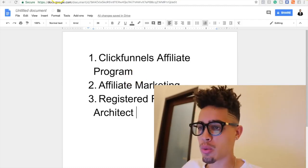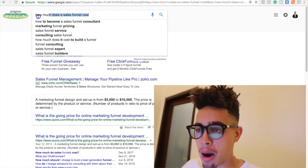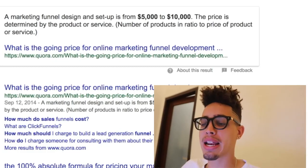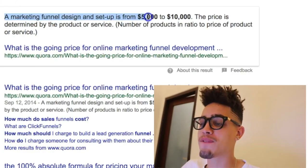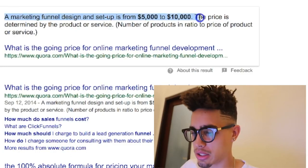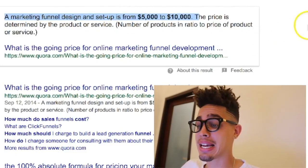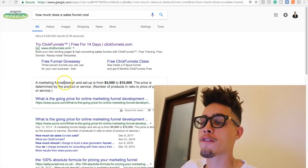What is a sales funnel worth? Let's take a look. I'll simply Google it again: how much does a sales funnel cost? What are business owners paying right now for sales funnels? A marketing sales funnel design setup is from $5,000 to $10,000. The price is determined by the product or service. So what that's stating, guys, is that on the low end, I can make $5,000 per funnel.